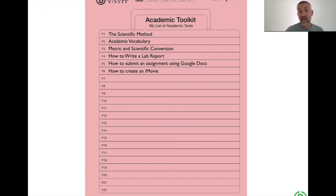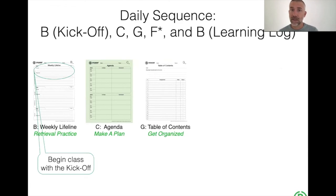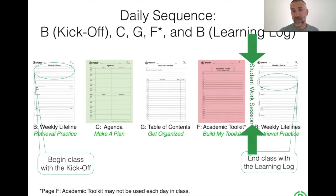And as a science teacher, of course, the scientific method, I'm going to lecture on that the first week of school. But we're going to reference that all school year when we're setting up a hypothesis. So I don't want it trapped in one of those unit packets. Or it could be conversions, lab reports, it's any of these resources. This becomes a really important document. So again, kickoff, agenda, table of contents, and in most days, teach. First few minutes. Into class with the learning log. Sometimes you reference the toolkit, and then we end with this reflection. Okay.